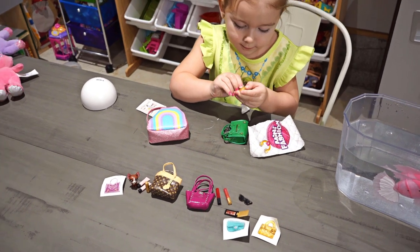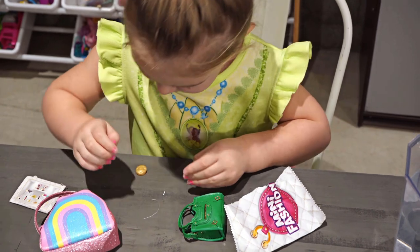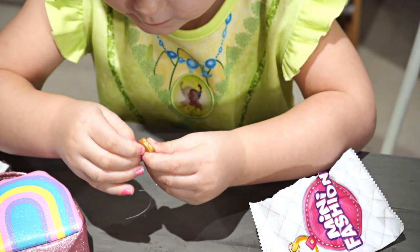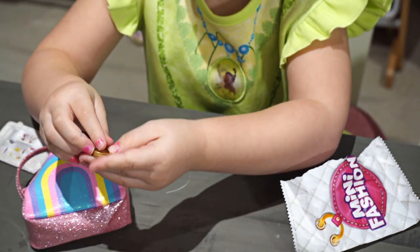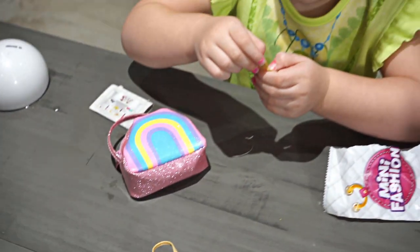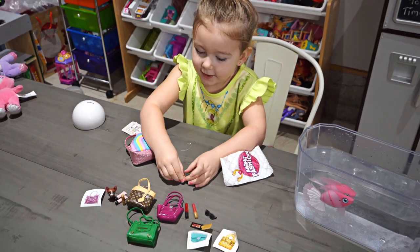Five. What is it? Ooh, it looks like blush or a compact, huh? What's in there? Makeup. Can you open it, please? This is paper. Another cool purse. How do you open this? Oh yeah, it's a compact. It's like foundation with a mirror on it. That's cute. Oh yeah, that's cute.